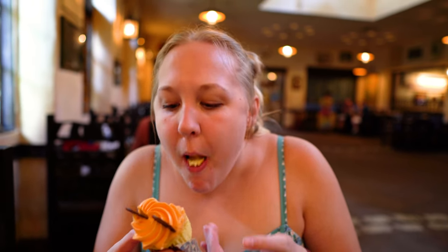Nice and chocolatey. That's delicious. Can't go wrong with a brownie. Just tastes like a basic brownie, but it's super good. I really like the cupcake, actually. The frosting is an orange frosting, and so it kind of has a fruity taste to it. That's so good. I'm pleased. These are delicious. This is such a great breakfast.